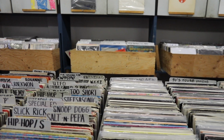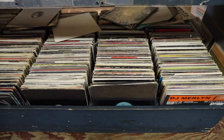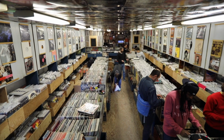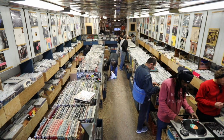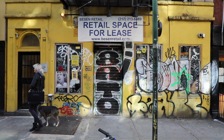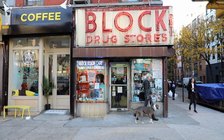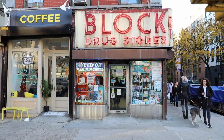A1 Records is definitely one of the best record shopping experiences in the city. Block Truck Store has one of our favorite neon signs dating back to the 1940s. It looks good any time of day.